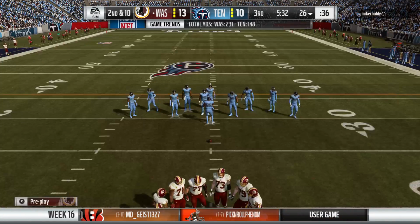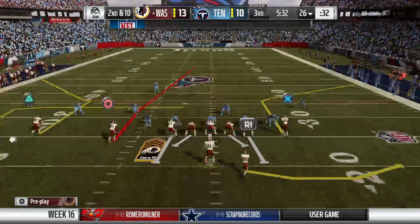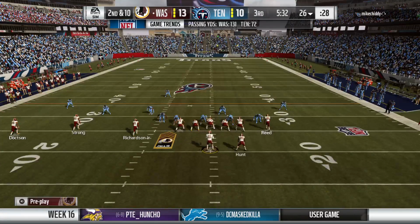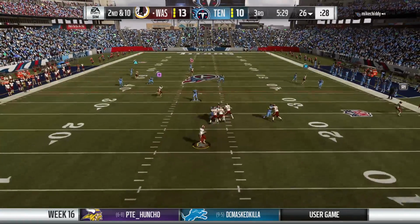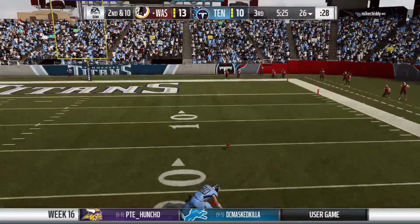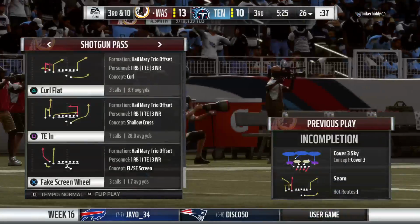Looking for more there on 1st down, but this throw downfield, incomplete. An incomplete pass on 1st down. That leads to a 2nd and 10. Smith going to throw again. He's going to fire one deep over the middle. And both guys were there, but it falls incomplete.